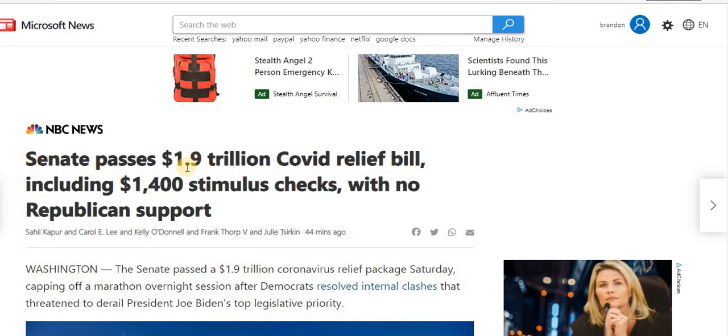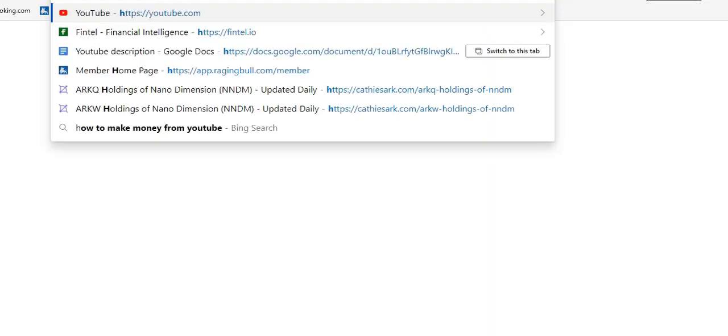Senate passes 1.9 trillion COVID relief bill. How much of this is priced in already? We don't know that. But what we do know is that, at least to my knowledge, I don't think we've had any new news since this came up. I don't think the House has passed it yet. I'm not sure. Let's look that up real quick.